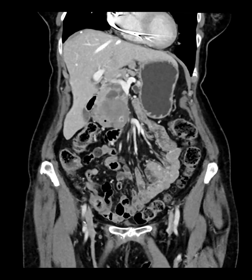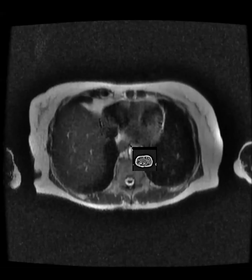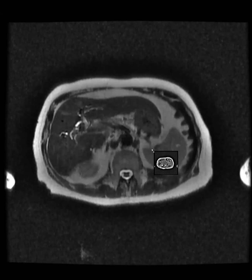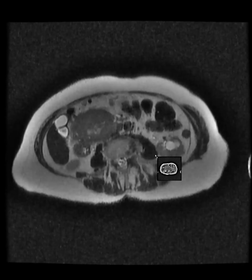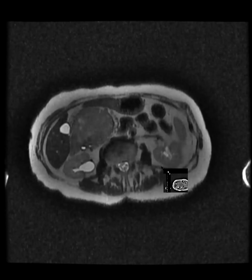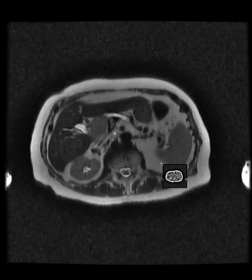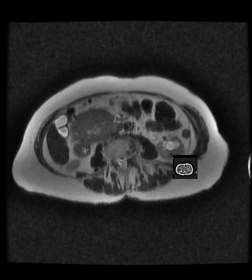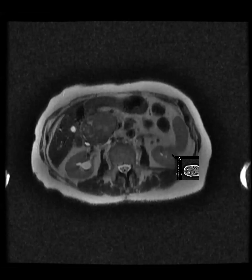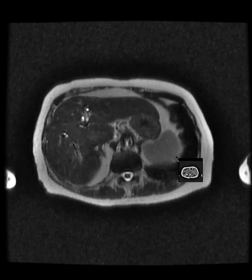Can you scroll? Here's the... I was just asking to scroll. Swachchhanda is saying GIST. Great guess. And I'm showing this because I feel like we'll never see this ever again after this case is presented. Or maybe we will, because we see a lot of rare cases on this conference.